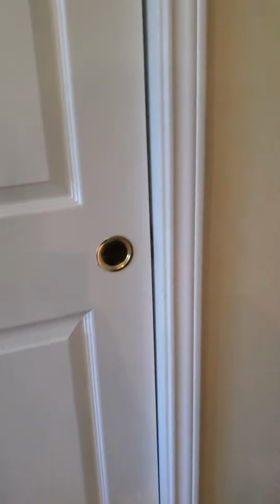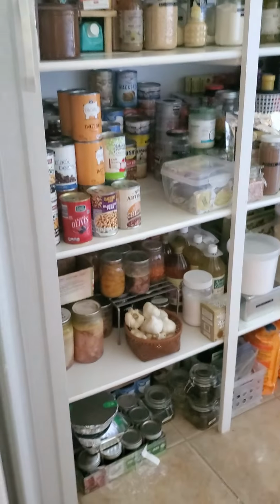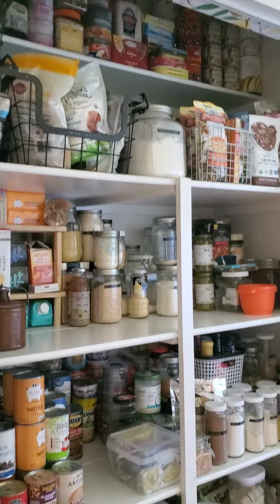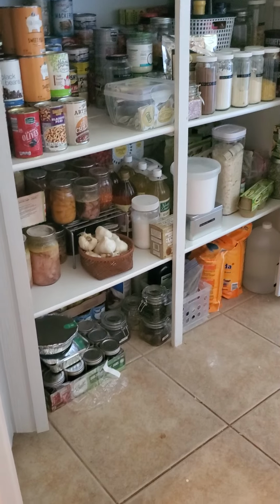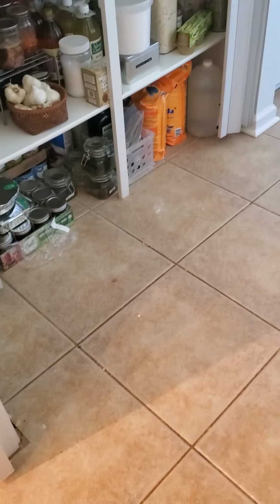By no means are we moved in, but definitely there's less and less. The freeze dryer is on, so forgive the noise, but the pantry is actually organized. I know we had so much stuff on the floor, stuff that had broken. I still haven't swept everything, but it's basically out of the floorway, which is great. We can kind of walk around.